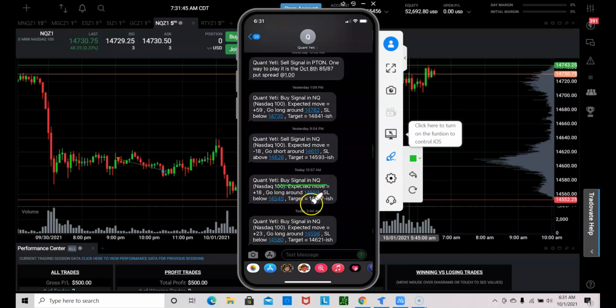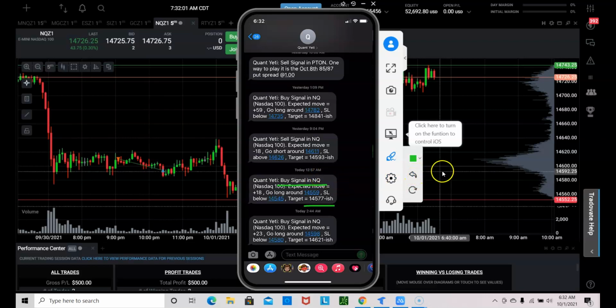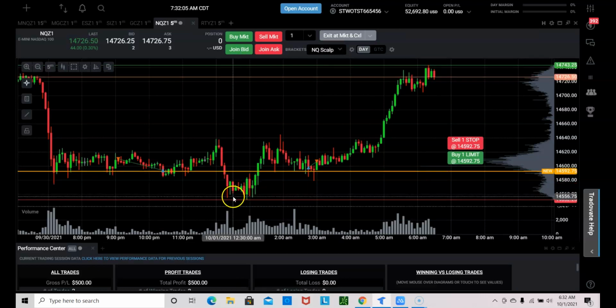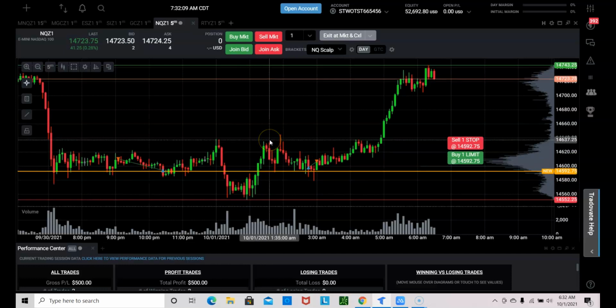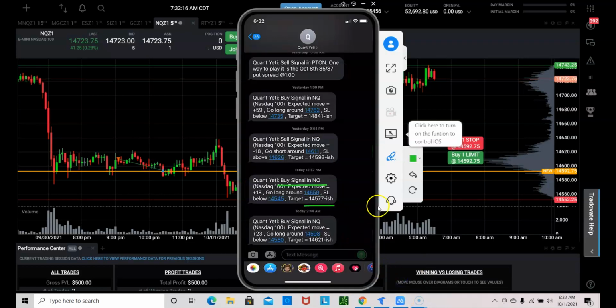This one here was triggered at 14,559 with a target of 14,577. This was at 12:57 a.m. Mountain Time, and I missed that one. I was asleep, but it was somewhere here, 559, somewhere here it triggered, and obviously it hit the target, but I missed that.